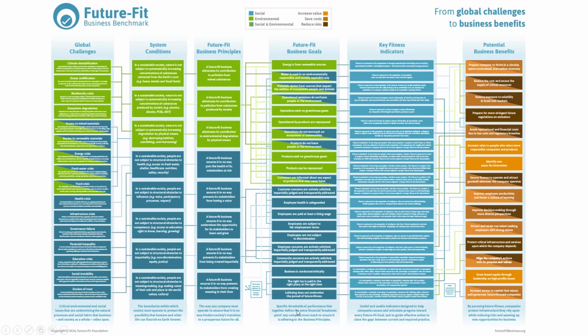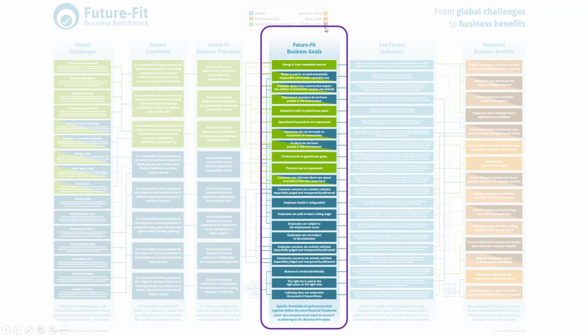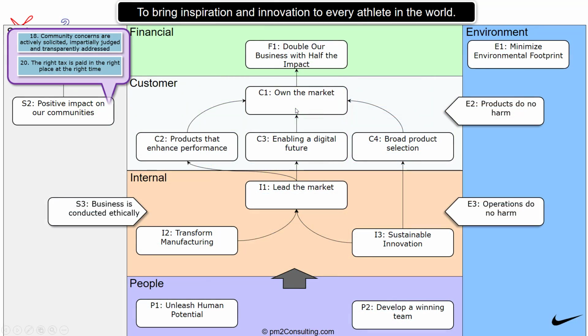These are specific goals which have identified indicators that we use from business to business. Now, the benefit of this is it becomes a benchmark so I can compare different businesses against each other. So we're going to take these FutureFit business goals and use these on our strategy map.